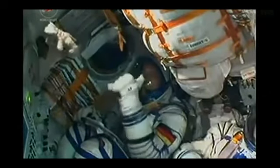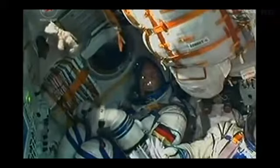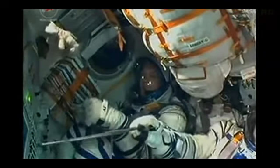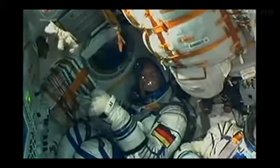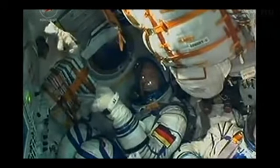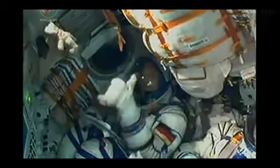The core stage performing as expected. That core engine of the Soyuz, 56 feet in length, 13.5 feet in diameter, with a single engine and 4 fuel chambers, providing between 178,000 and 222,000 pounds of thrust, depending on the altitude. It'll fire for about a total of 3 minutes and 28 seconds. The stage is going to continue to burn until about the 4-minute, 43-second mark.